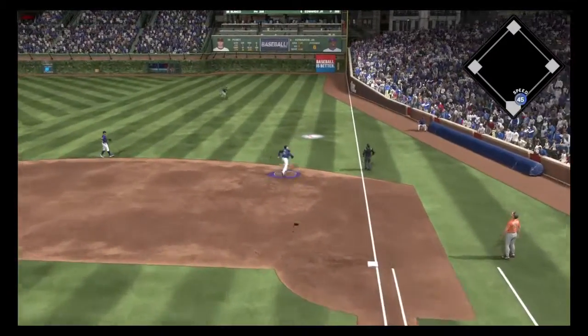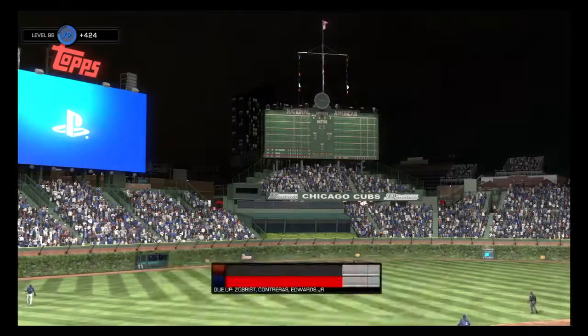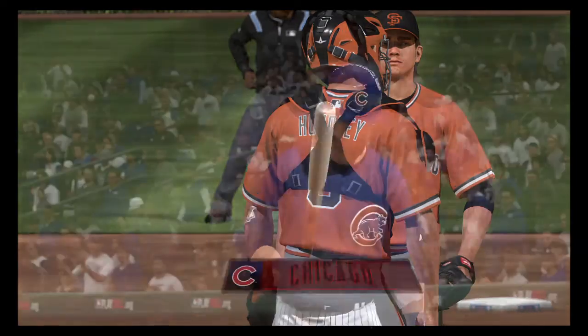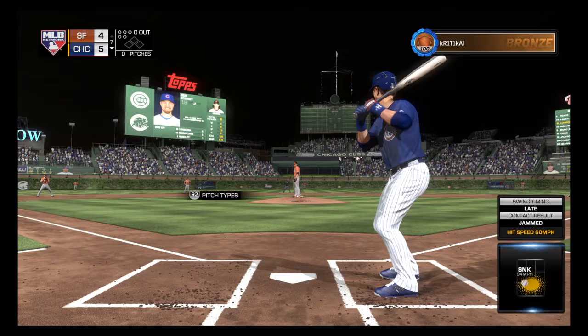And here's a ball hit in the air. Rizzo ranging into the outfield. And that ends the inning. Corey Guerin gets the call from the pen to take the mound. Here's Ben Zobrist now. He comes in 0 for 2 thus far.